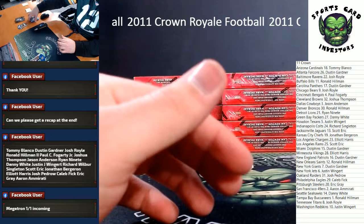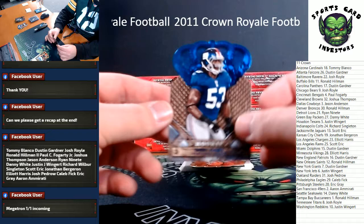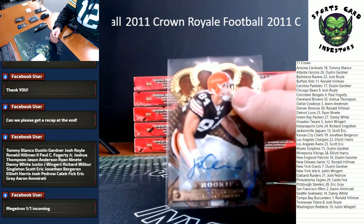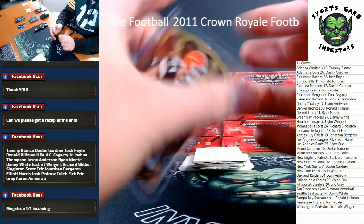Right on top, we got blue, Greg Jones, rookie to 100 for the Giants. And rookie auto of Jordan Cameron, numbered out of 499 for the Browns on this one. Cleveland Browns are Joshua Thompson. There you go, Josh. Congrats.